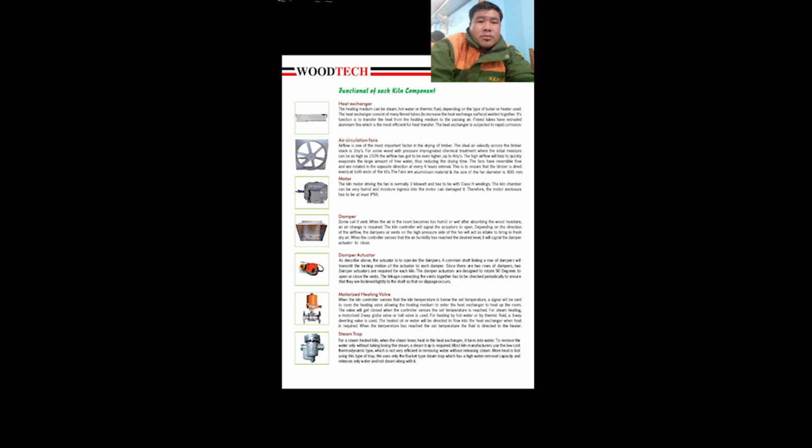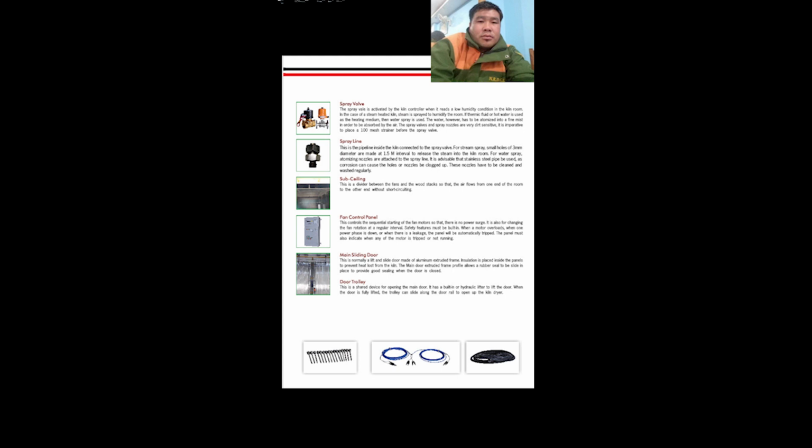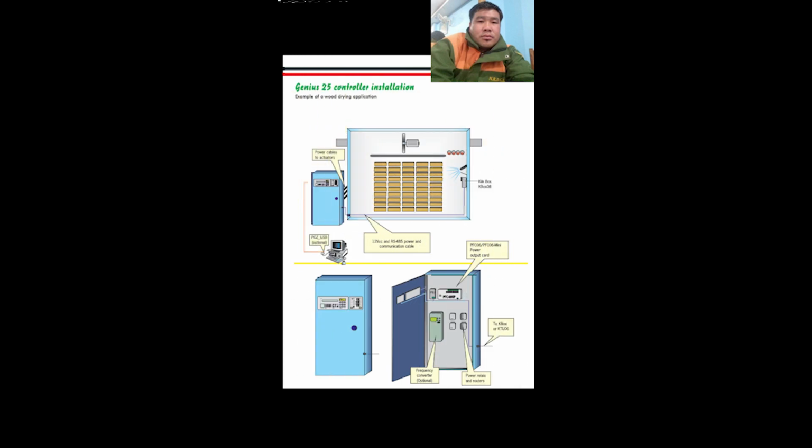As I work as an electrician, I used to look all over this machine, and for that I am convinced that this kiln is better for us, perfect for us. So rather than choosing another kiln, I prefer to use this kiln. The working purpose and electricity bill consumption are valuable.